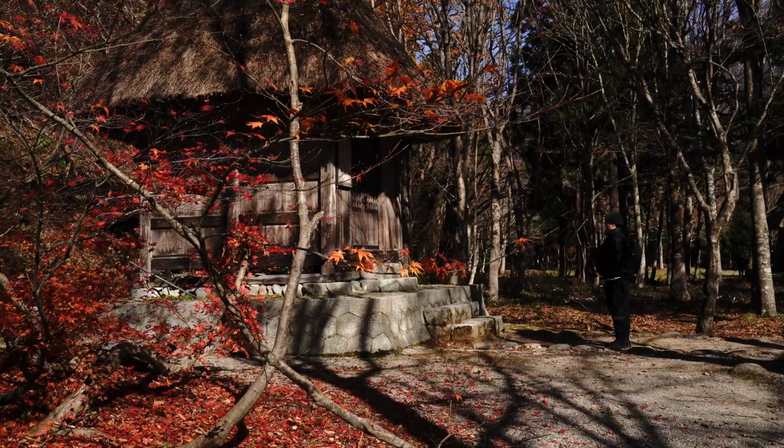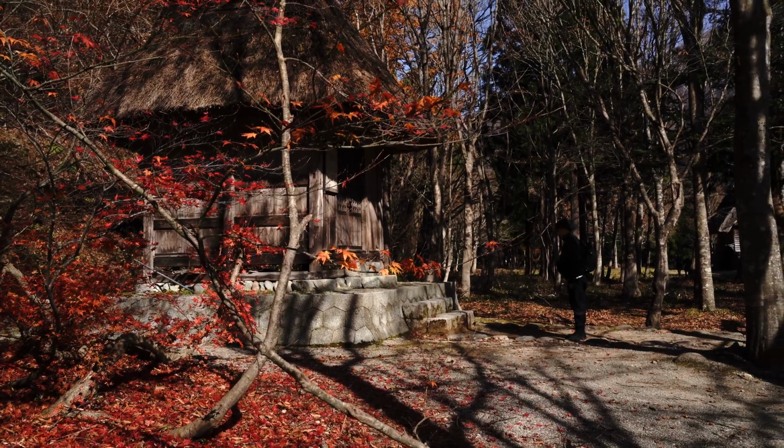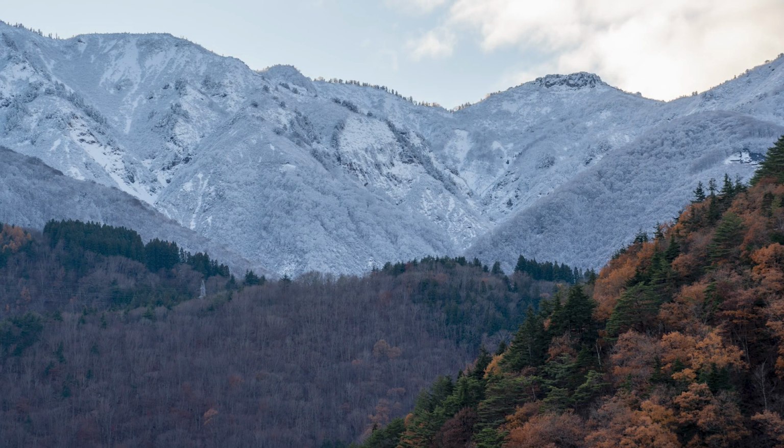It's the end of November right now, and we're surrounded by the yellow, the orange, and the green leaves. And if you take a look at the top of the mountain, it's a little bit snowy up there. So it's a perfect environment to be in, to be appreciative of everything that's going on in Japan.